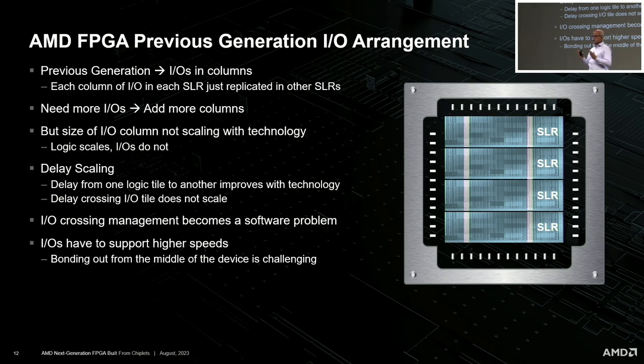But because the IOs are not scaling, delays of wires that cross IOs are much larger than the delays of wires that stay on one side of the IO. And this gulf between these two delays is widening with more advanced nodes. Logic scales, but the IO doesn't scale. And keeping the user view of an undifferentiated fabric is becoming harder and harder with this.